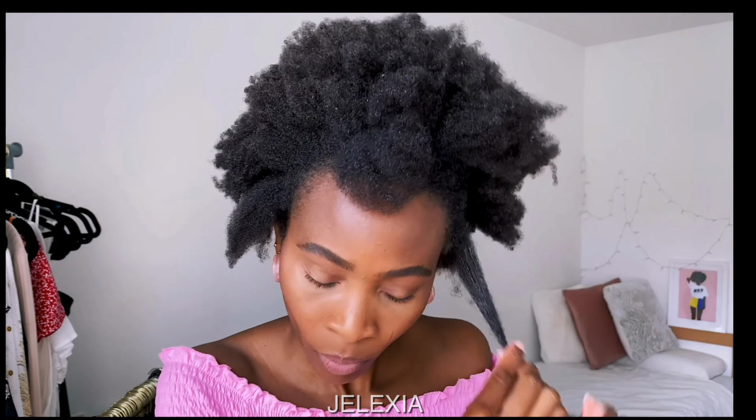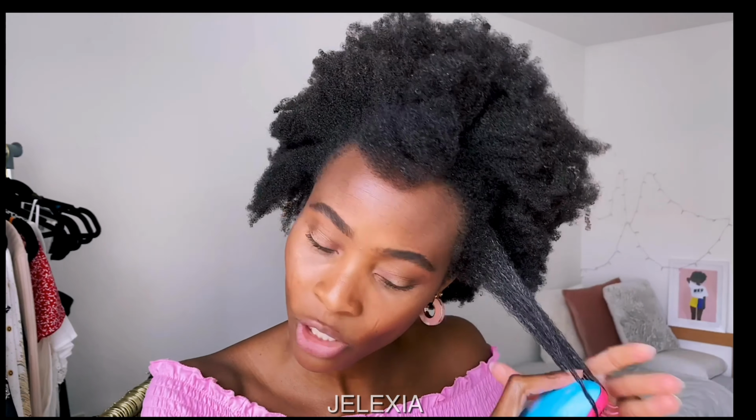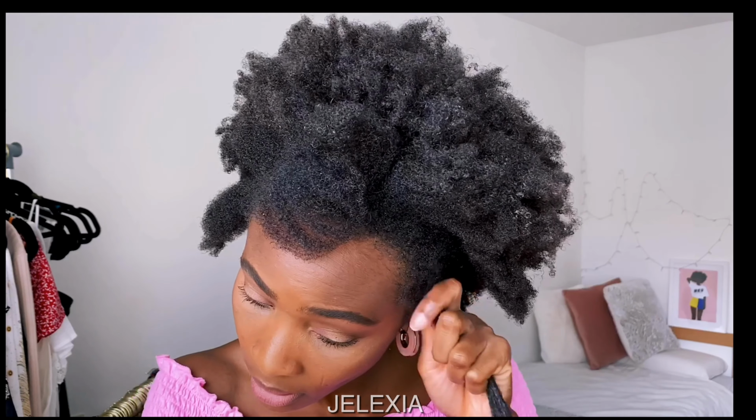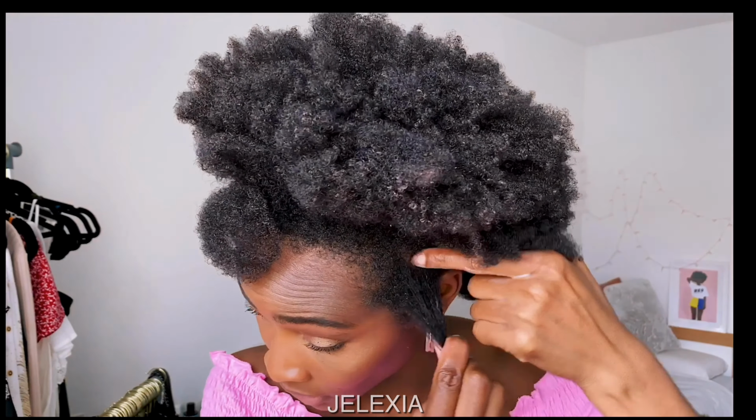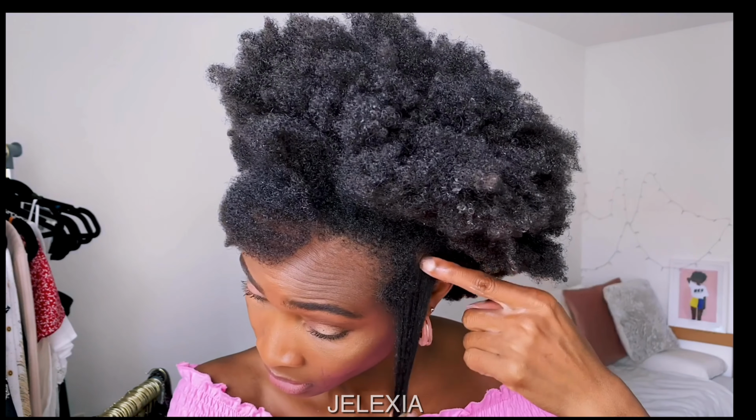Oh yeah, I don't really have to cut my hair. It's feeling really weird down here. So I'm massaging the water in. Let's detangle. I'm just going to repeat the step all over the section that I want to measure. So you want to measure from here down here.